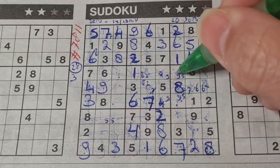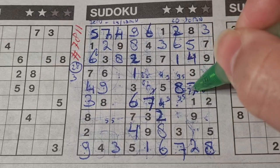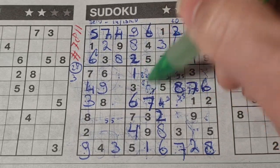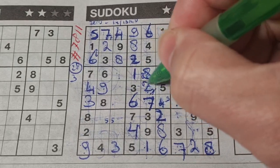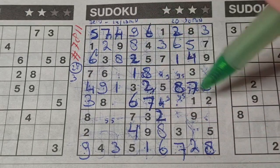These 2 are reserved for the 9 and 5. I've eliminated here the 7, so the 7 goes there. And I've eliminated the 6, so the 6 goes there. 2 and 8, we have 8 now in the middle row, no 8 there. 8 should be here, and the 2 goes there. 1 box left in this row for number 1.